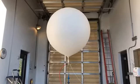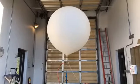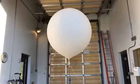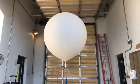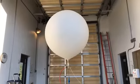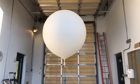That might not mean a lot to you at home, but we add more gas if there's bad weather. So 1,500 is kind of the baseline. We may add a couple hundred if it's raining, if there's snow or ice, something of that nature, because it's going to be harder for the balloon to go up itself.